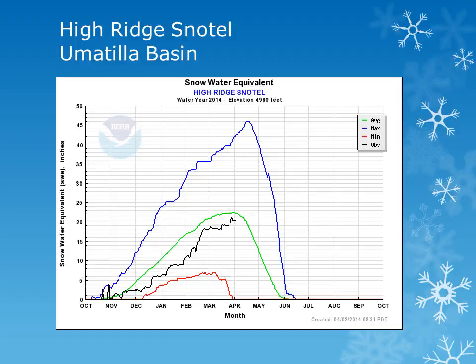For the Umatilla Basin in the Blue Mountains, we can look at the High Ridge site located at 4,900 feet. Looking at the black line, we can see that there was little accumulation and even some losses during the first part of the month, and then a slight increase at month's end. The site remains slightly below normal.